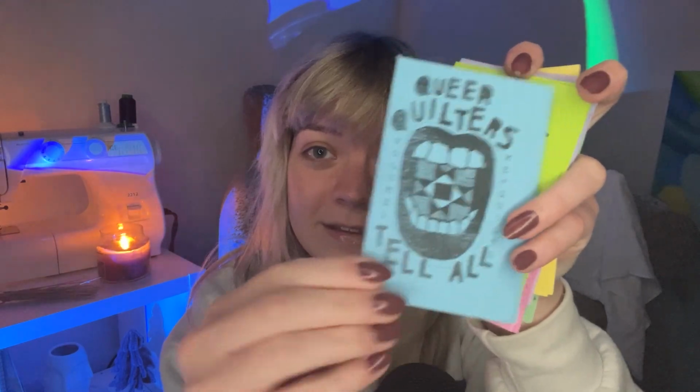Then we have Queer Quilters Tell All. And I printed two colors of those. There's a volume one and two, so it's a way to communicate with people. Then we have Unstuck, Six Tips for Opening Your Creativity. Then we have 12 Ways Quilting Will Change Your Life, How to Cut Up Shirts, Making Space, etc. So that is a way that you can go about it. Now I'm going to show you guys mine.